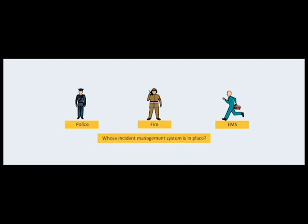Whose incident management system is in place? Who talks to the media? Whose communication frequency is used? What is the chain of command? Who is in charge?